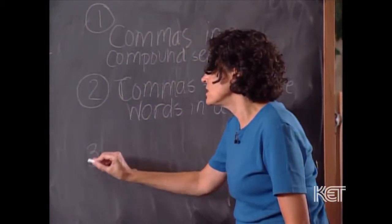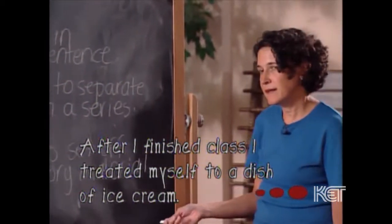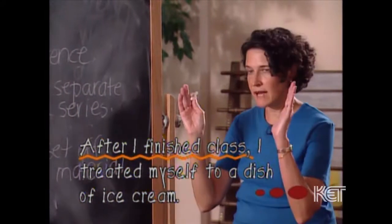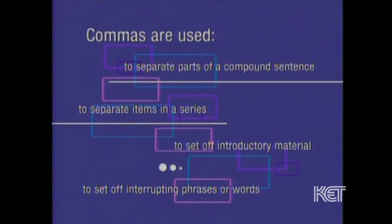The third basic use of a comma is to set off long introductory material. After I finished class, I treated myself to a dish of ice cream. So you've got that long introductory clause going on there, and you're setting it off with a comma. And then commas to set off interrupting phrases.